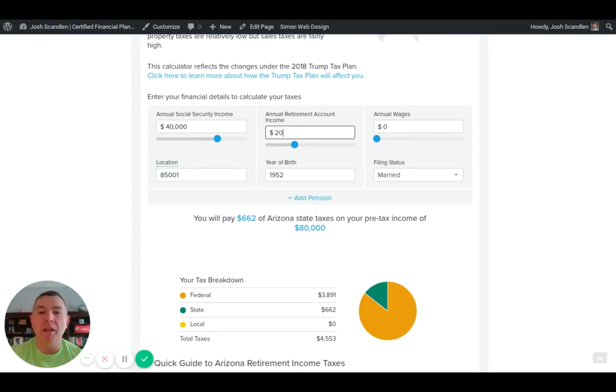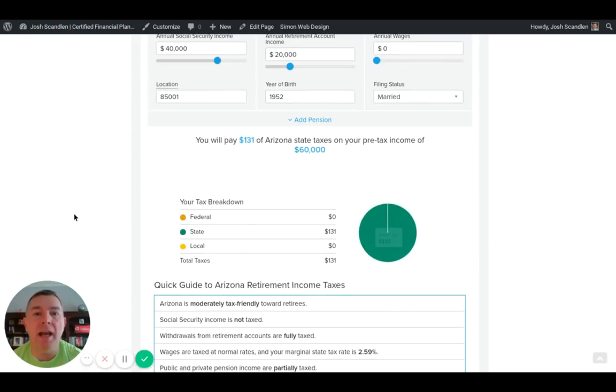Then we've got $20,000 of IRA distributions, or 401k or TSP, qualified retirement plans. And again, I forgot to tell you, we were born in 1952, which means we're taking advantage of the $26,600 standard deduction, and we're married filing jointly. Then we hit enter and watch the difference, my friends. We've got only $131 of taxes total. That's it. $131 of taxes, all to the state of Arizona, none to the feds.